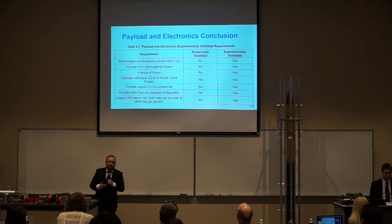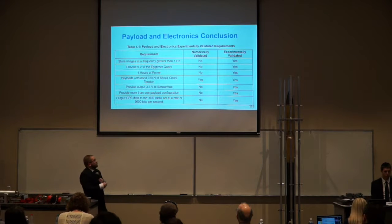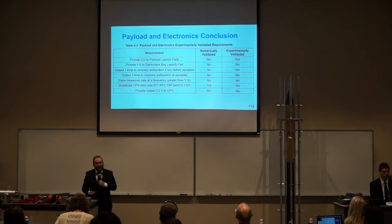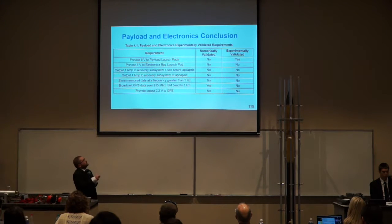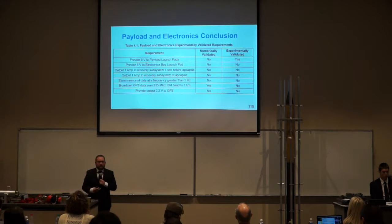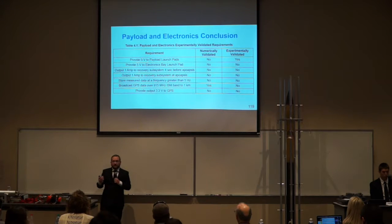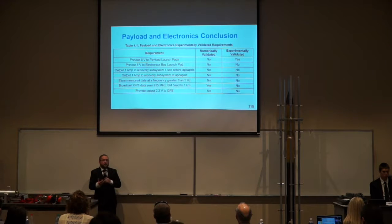We were able to experimentally validate each of the requirements that is listed here. Unfortunately, we were not able to validate experimentally these requirements, except for the first one, which was to provide 5 volts to the launch pad. Most of these requirements were not able to be validated as a result of that 1 voltage regulator being damaged during the first test, and then the bug in the data storage code.